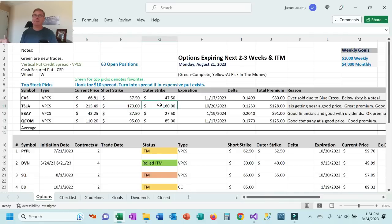And the premium was really good when I looked at it over the weekend. I think it's come back from 215. But I looked at a 10/20 expiration with 170, 160 strike prices with a 12 delta. And it was bringing in $128, which is really good. It's one of the higher premiums I've seen. So I keep an eye on it. Again, I like Tesla at lower prices.